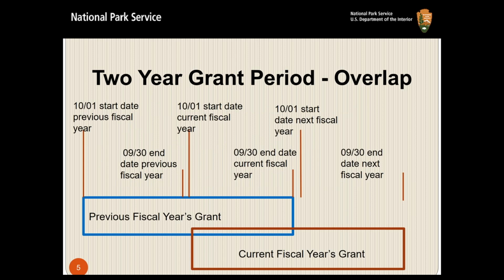Each tribe's annual grant covers 2 federal fiscal years. The grant will have a start date of October 1 of the fiscal year under which the funds are appropriated by Congress and will expire 2 years from that date. This is true regardless of when the grant agreement is actually signed. Because THPO HPF grants are awarded every year, you may have 2 grants covering a fiscal year, as demonstrated in this slide.